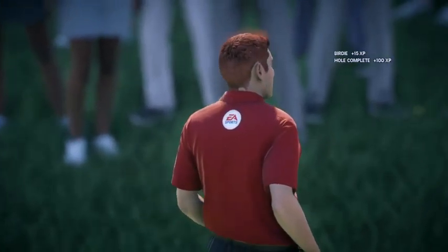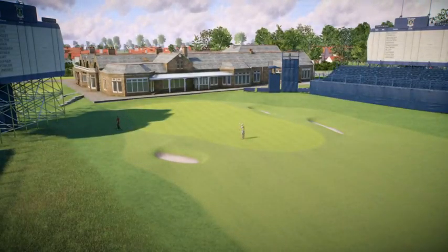Frank, this is a good position to be in for a player. Making birdies, making some moves. Yeah, starting to get the momentum, too, for the finish.